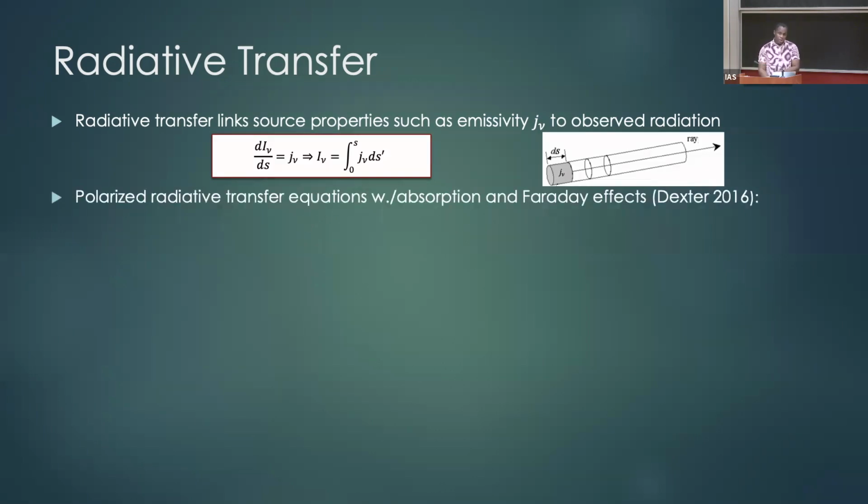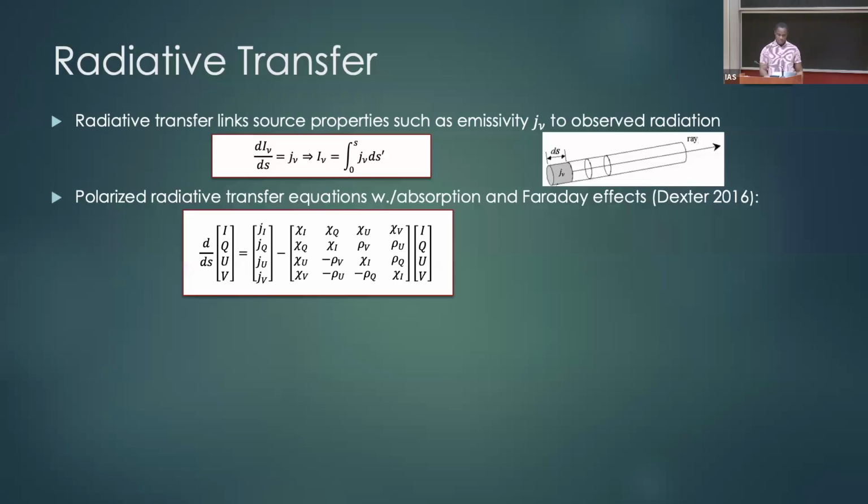And the full polarized radiative transfer is actually a bit more complicated. It's a system that involves effects such as not only these emissivities for all of the polarization channels, but there are absorption coefficients for all of them as well. There are Faraday effects such as the Faraday rotation of the linear polarizations encoded in these rho V's, and there's the Faraday conversion of linear to circular polarization. So we actually have a complex 4x4 coupled system. It's not always obvious when you change one of the coefficients what's going to happen to the observed Stokes maps.